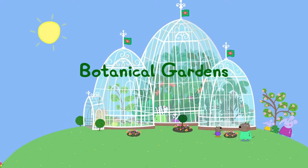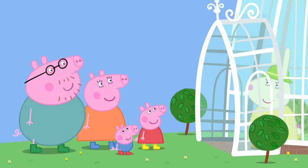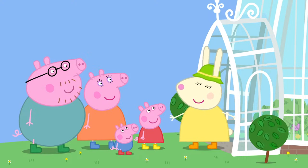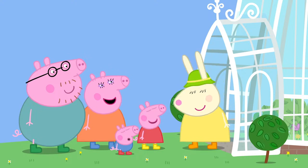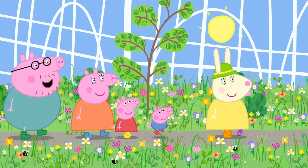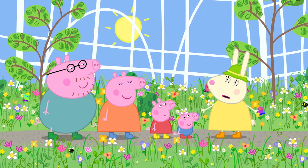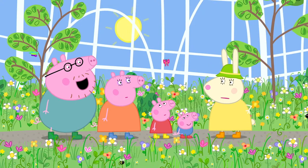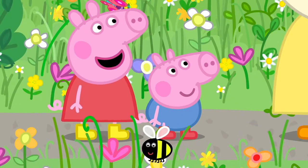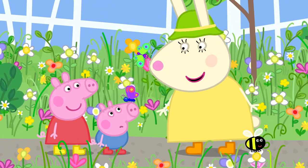Botanical Gardens. Today, Peppa and George are going to the Botanical Gardens. Miss Rabbit is head gardener. Welcome to the Botanical Gardens, where we grow plants from all around the world. Our first garden is a wildflower meadow. It will look nice when you've tidied it up a bit. This is what wildflower meadows are meant to look like, Daddy Pig. It takes a lot of effort to make it look this messy. The butterflies and bees like it. That's right. Wildflower meadows are very good for butterflies and bees.